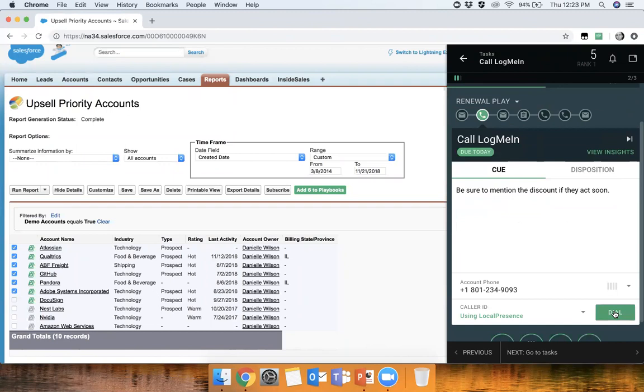Like Aaron mentioned earlier, in a lot of organizations, we see that there's really no visibility into what account managers do, right? They're obviously working, and they're probably doing the best they can, but there's no visibility. No one knows how many phone calls they're making, how many emails they're sending. Plays help you gain that visibility.